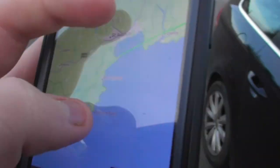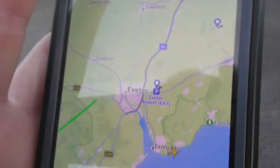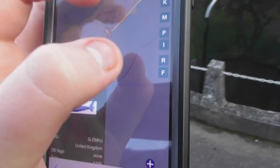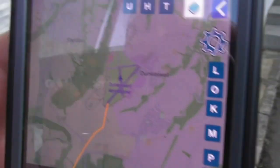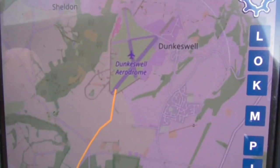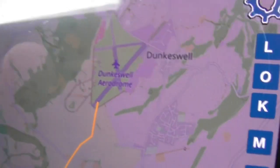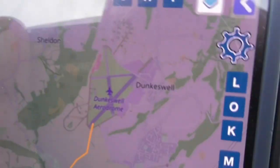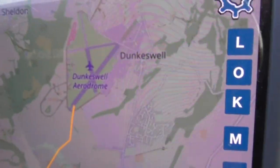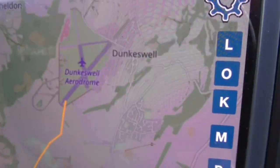As you can see, it came out somewhere near Exeter Airport, but I think according to ADS-B, it just took off from Dunkeswell Aerodrome, which is basically in Devon. That's where it came from.